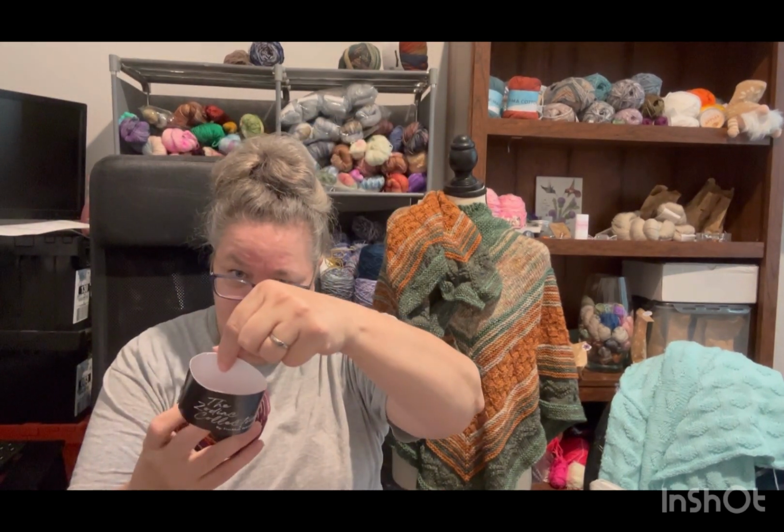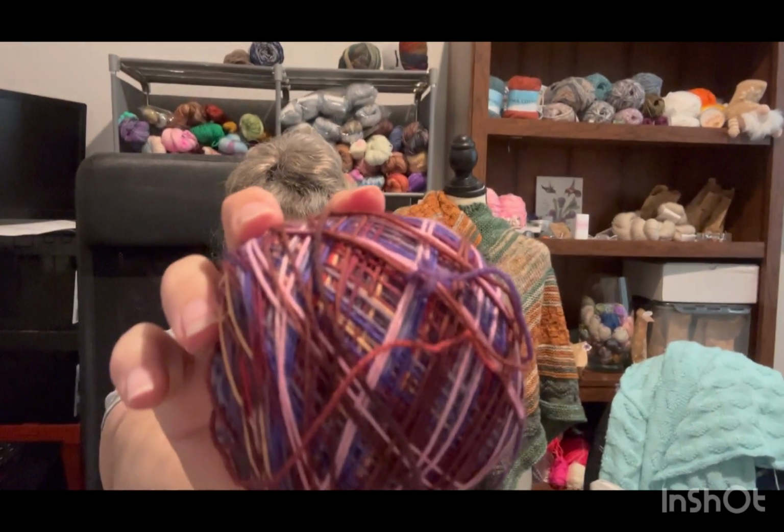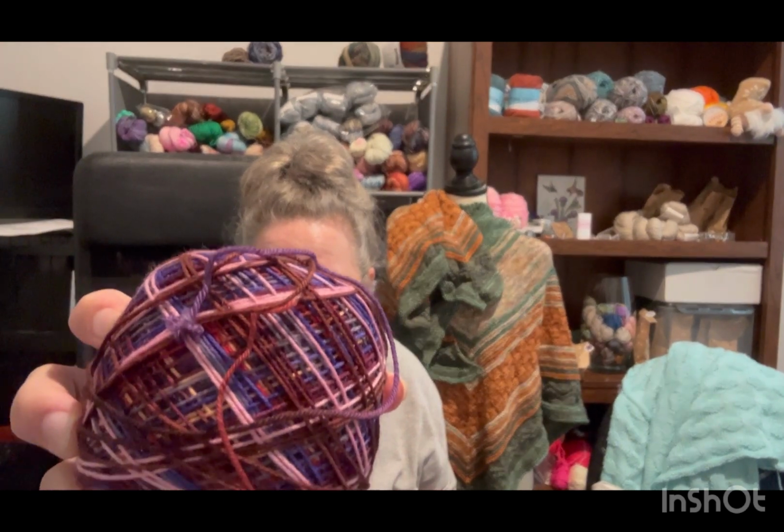Now this was actually a birthday present for me from my husband, because I really, really wanted it. And it is the Zodiac collection. And this is in their Serendipity Aquarius, because I am an Aquarian. And this right here is the colorway. And it's really pretty, and to me, it gives off the vibes of Valentine's Day-ish. So I thought it probably would have been more of water, I don't know, water, blues and greens, but it was not.